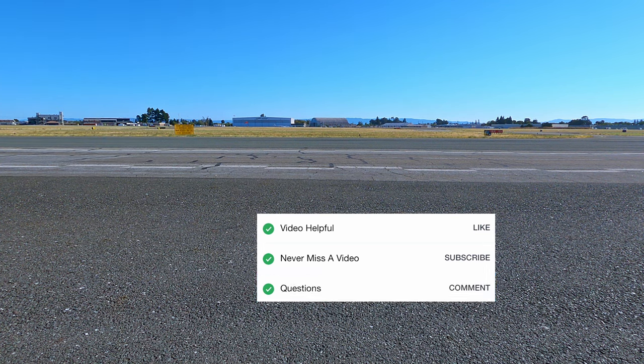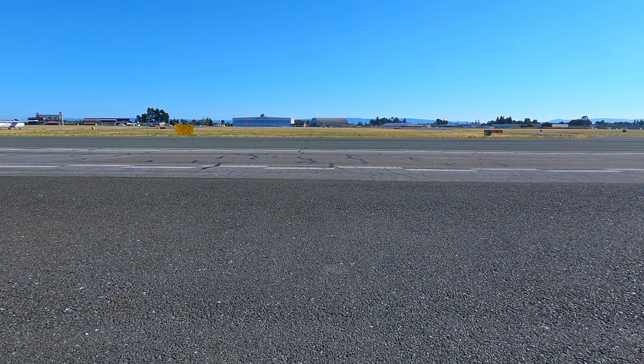So the only thing more scenic than the approach is the departure. So here you go.